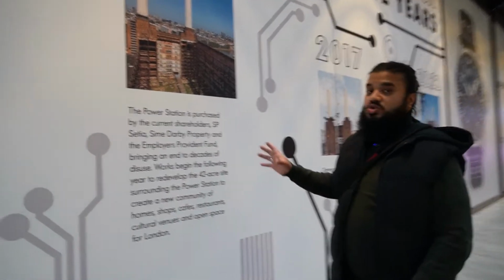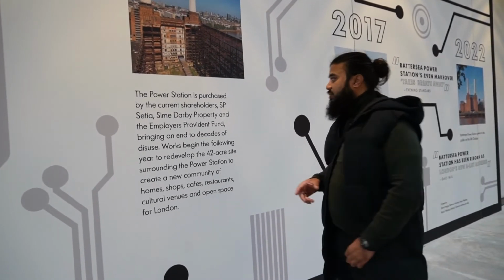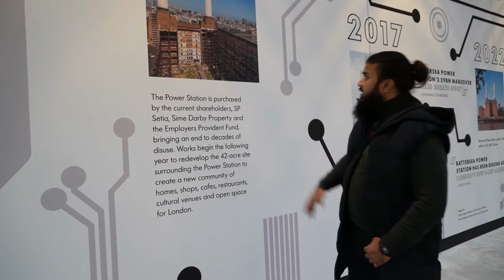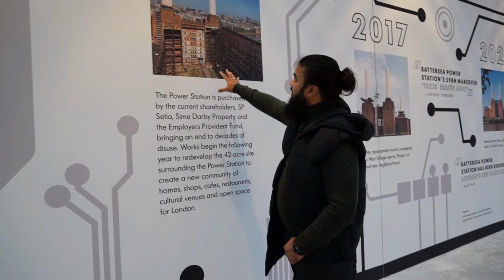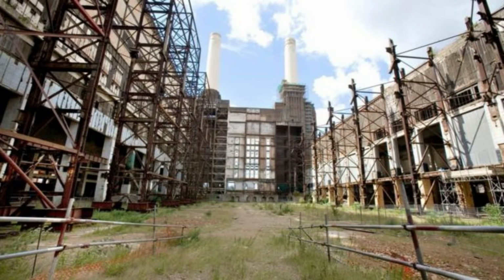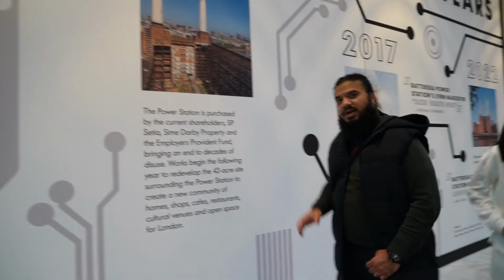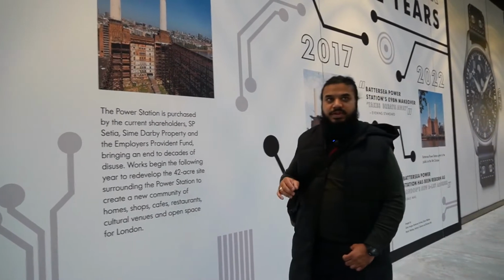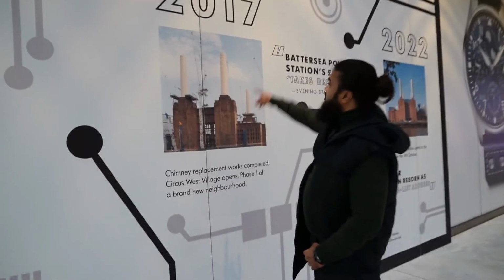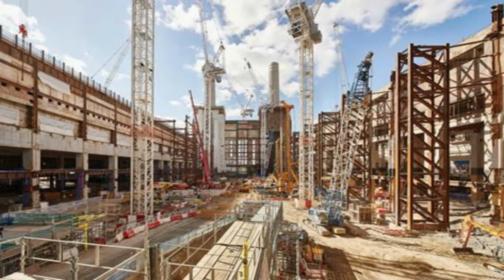So in 2012, the Battersea Power Station was purchased by the shareholders, SP Setia, I can't read the names out here. But yeah, this has been going on. I can see from the picture here, it's literally just demolished inside, derelict. Can you imagine coming here while it was like that? That's mad. I actually like those kind of things, like derelict places, going and filming. So look, the work in 2017, it's all been constructed, cranes everywhere.